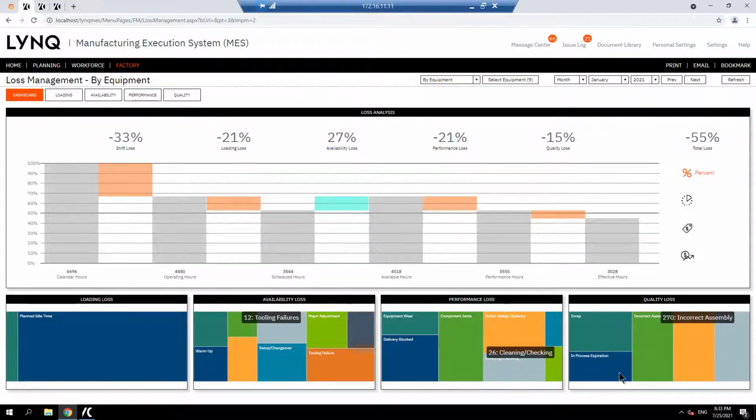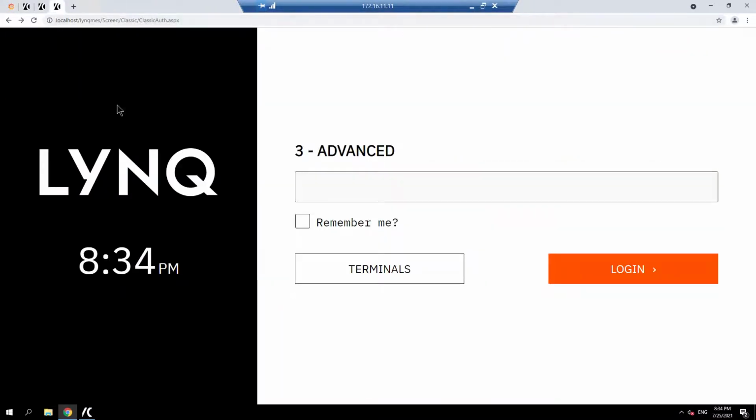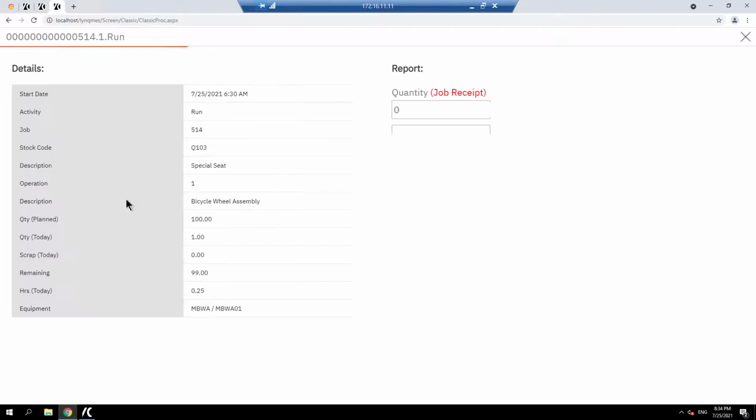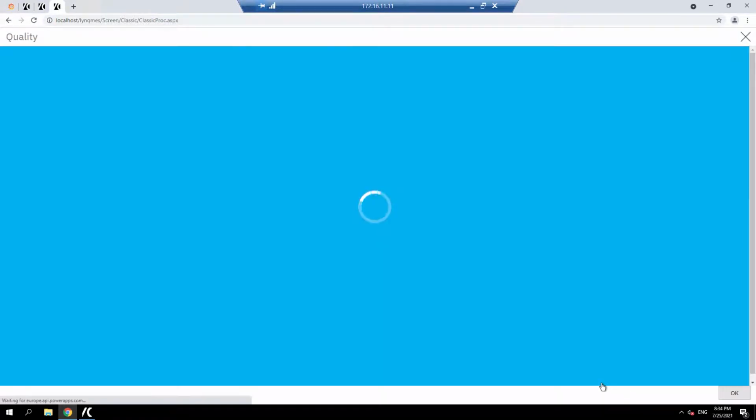So now we're going to take a look at quality loss. Productivity compares output over time, but not all output is good quality. You can report whether output's quality is good or bad and give a reason code for bad output to provide greater insight. So let's go to the workbench, and we're going to report some scrap, and so we're going to put in a quantity and a reason code, and at this point we may want to open up a quality control form.